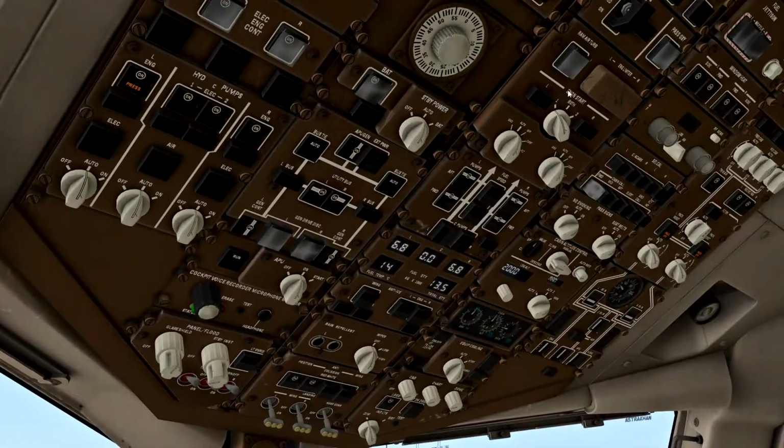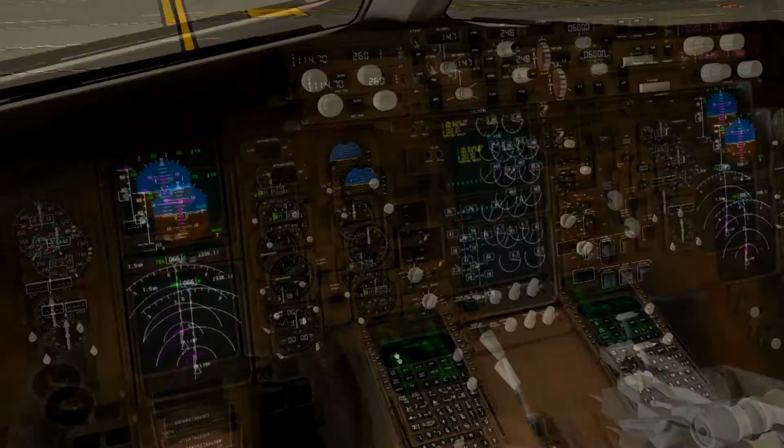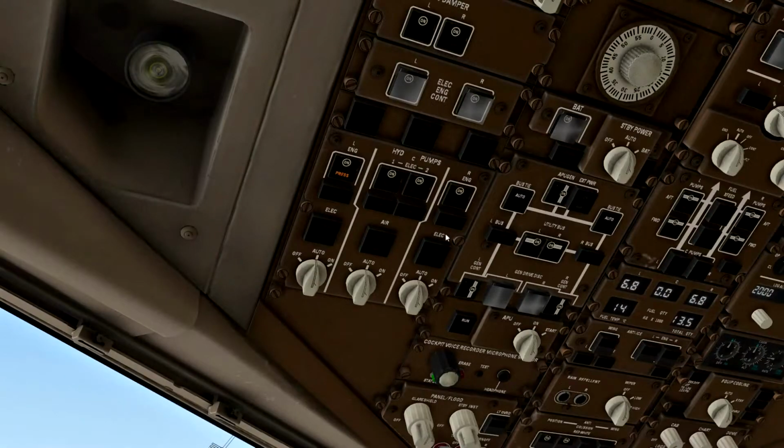Okay, that's a good start on both engines. So actually we'll wait until, I think I need to give it a bit of throttle. I've had this problem before. You can see the pressure warning here. If I give it a little bit of throttle, just let the engine spool up.